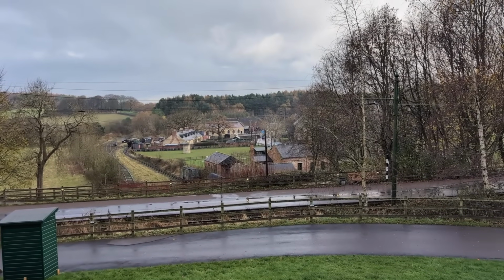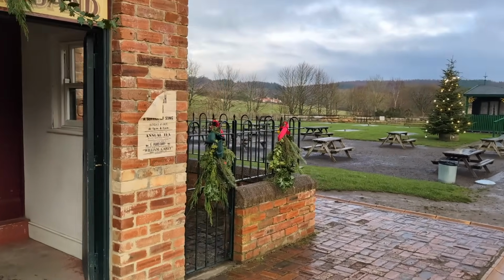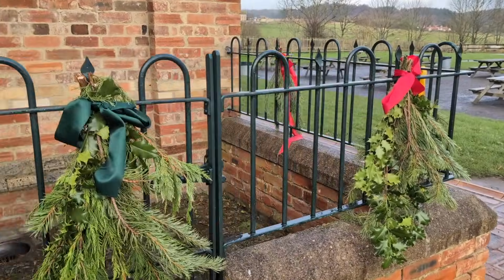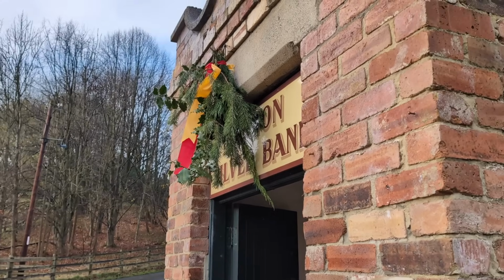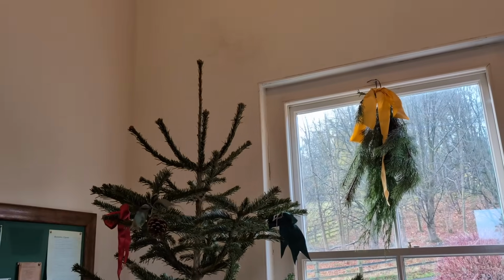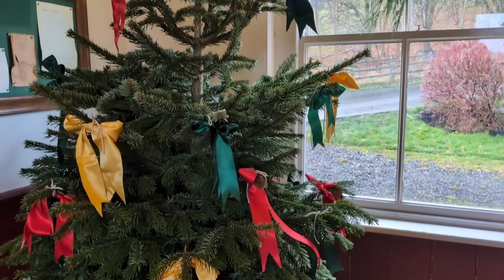If I had to pick an area of Beamish Museum that made me feel the most festive, I would have to say the Pit Village. The colours, sounds and smells just give me that exciting Christmas feeling. So if you're not feeling totally Christmassy yet, I challenge you to get through this area without feeling full of festive cheer.